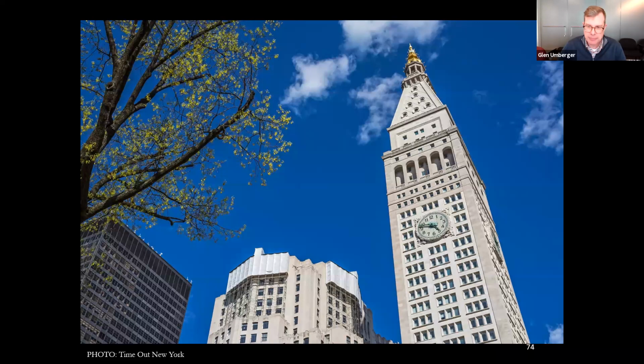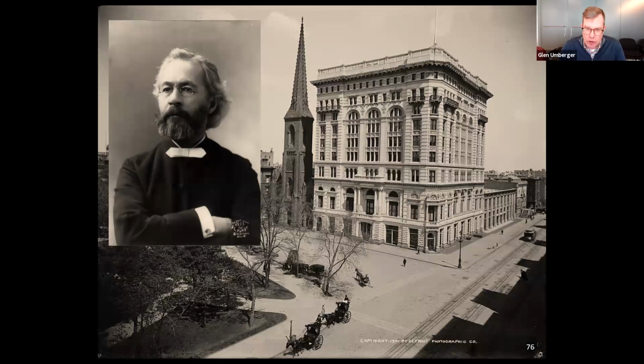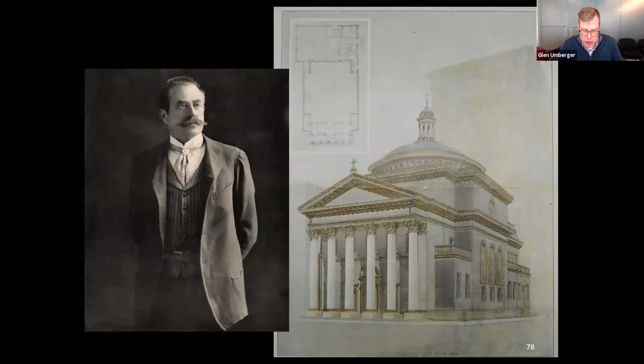Secret number 9, Madison Square Presbyterian Church. When Dr. Parkhurst and his congregation sold their building and moved across East 24th Street, their new home was a $500,000 edifice designed by McKim, Mead & White, seen here with their old Upjohn design building just prior to its demolition. Stanford White's general scheme included a bold portico and front, a dome above, the exterior materials to be of brick and terracotta, and columns of marble and granite.